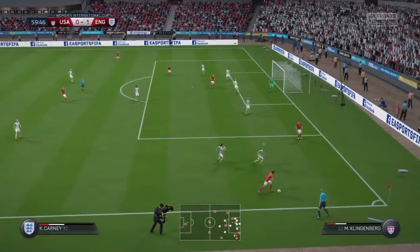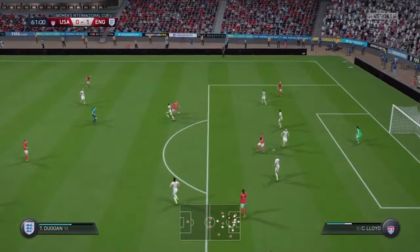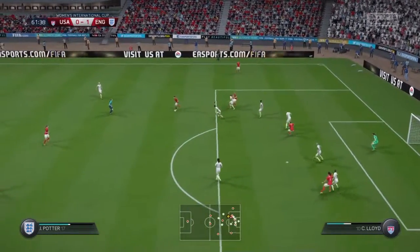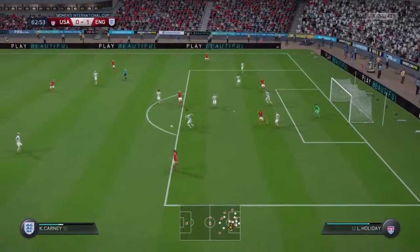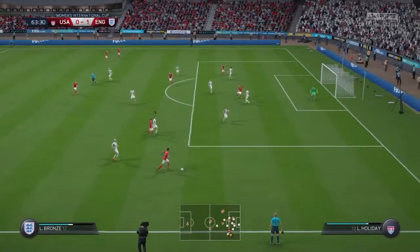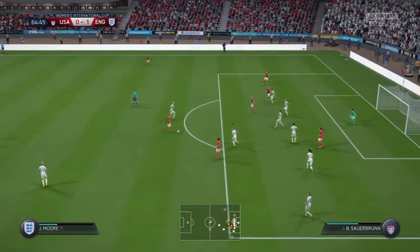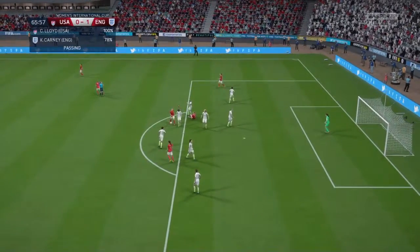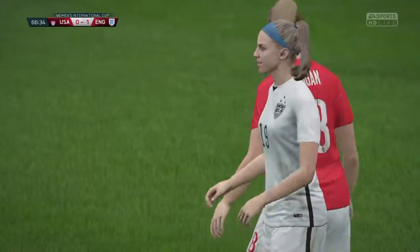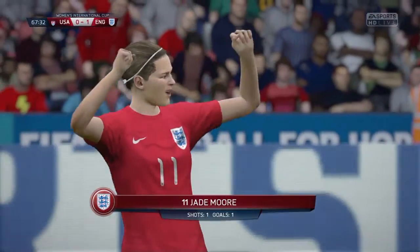Opportunity to cross it now. Well, it didn't quite cause the problems that it looked as though it would, that cross. And now the defending team can play their way out of trouble. Moore. And in goes the cross. Bronze. From the penalty spot, it could be curtains for them in this game. Oh, what a bad day at the office for those defenders, and yet another rash challenge.